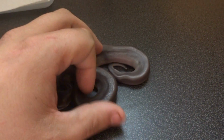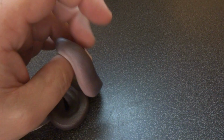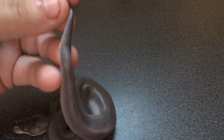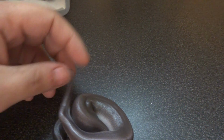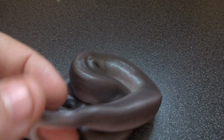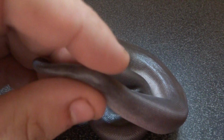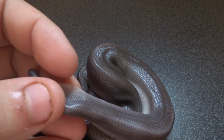A lot of people don't realize this, but super cinnamons can kink, and contrary to popular belief, it is not due to incubation issues. I don't have any issues in my incubator. I've had all the clutches hatch out so far perfectly healthy, and then I get this one little guy with a kink. Is it my fault? Nope. It just comes with super cinnamons, folks.